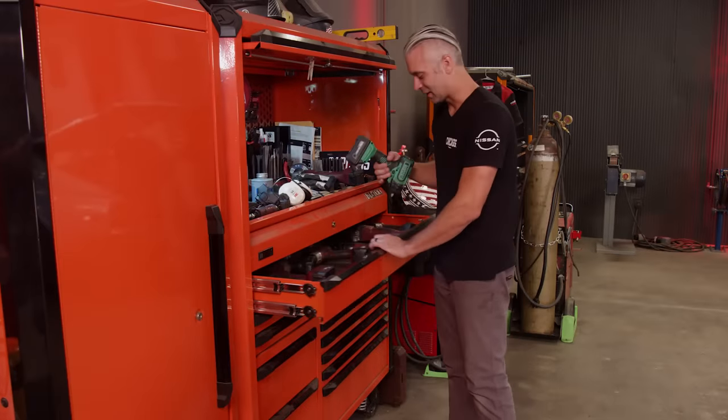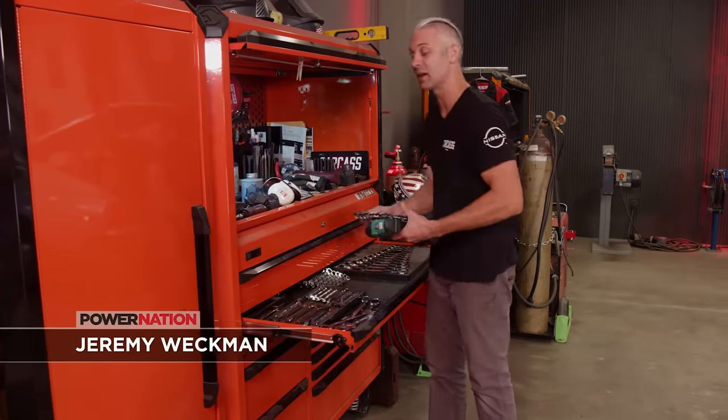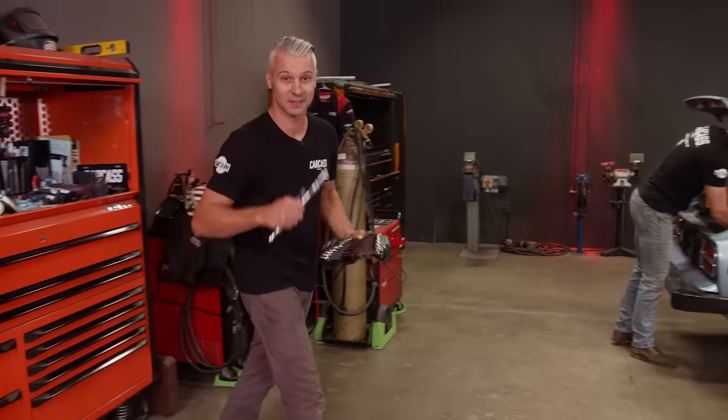Hey guys, welcome to Carcass. Well, we're well underway on our Datsun 280Z project. We've got the engine out and the transmission out, and we've even got them cleaned up. Now it's time to work on one thing that we love to do the most, and that is suspension work.